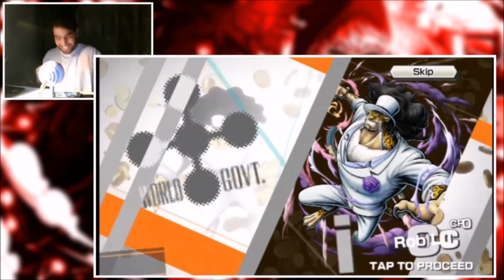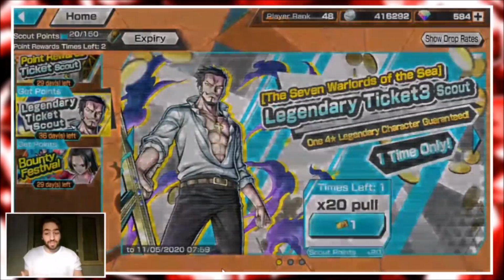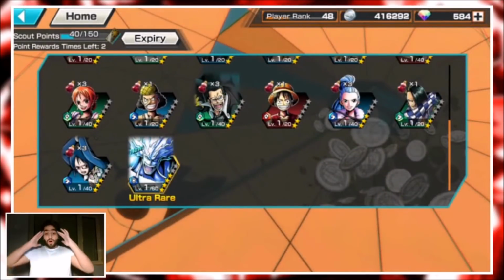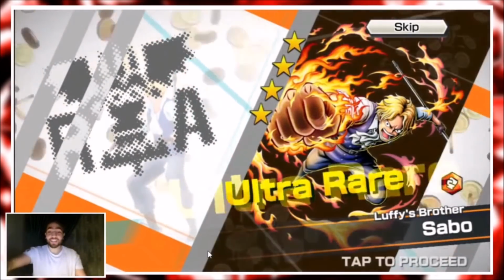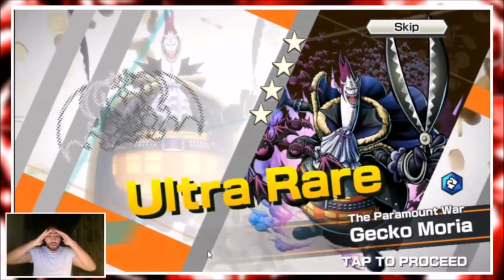Yes, yes, all right, man, my heart's beating really fast. I really want Mihawk. Oh no, they're not gonna show us. Oh no, but that's fine. I didn't know I had him at level 80. Oh okay, listen. I'm not gonna lie, this is new, so I'm really happy. Oh my God.